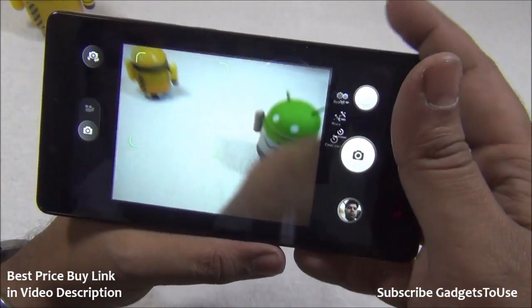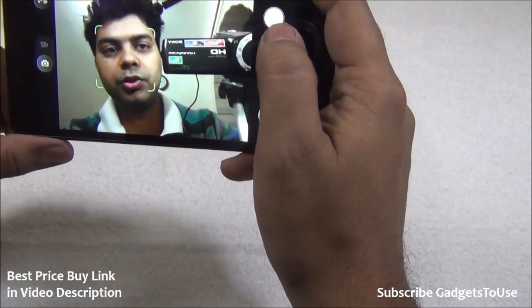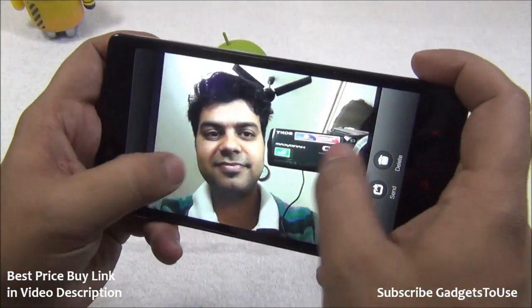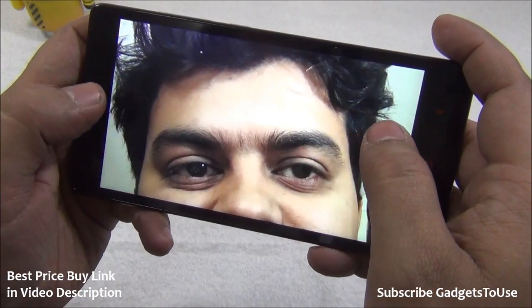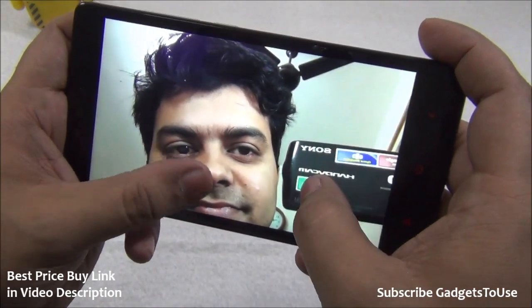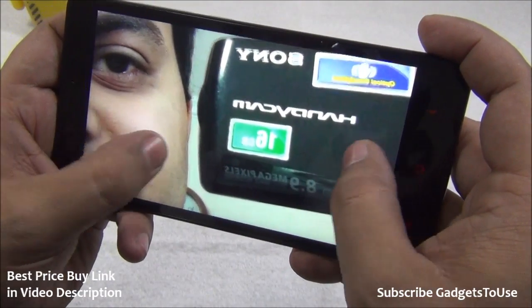When it comes to the front camera, let me just take a photo from the front 5 megapixel camera on this device and show you the performance of the same. So I've just taken the photo and let me just show you the same. So in terms of clarity and details, this photo has come out pretty good. And again, I can take pretty good photos from this device from the front camera, and the front camera is doing a pretty good job both in terms of clarity as well as in terms of details.